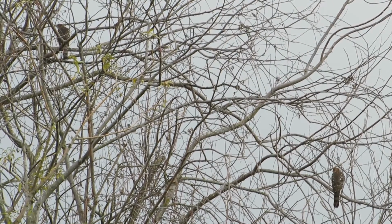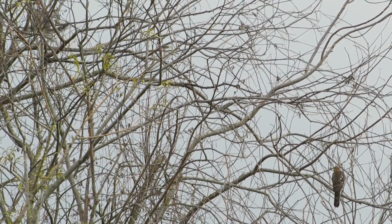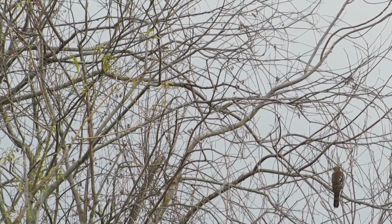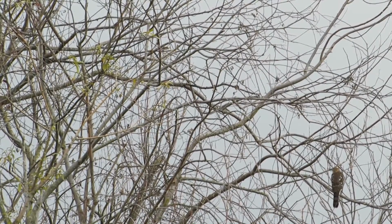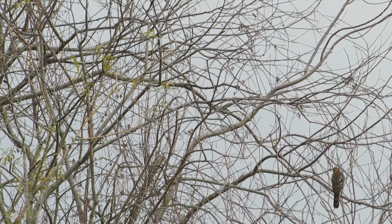Keep an eye on them. There you can see a couple birds. They land actually pretty close to them. There he goes after one. Oh yeah, he moved over a couple limbs. All right then. We'll check out this other one here.